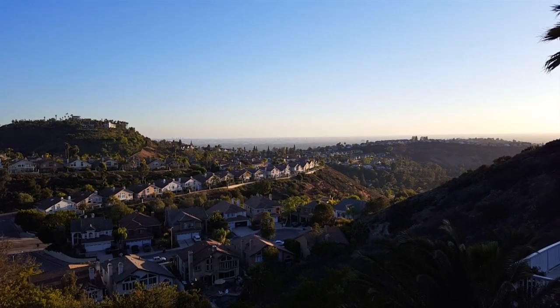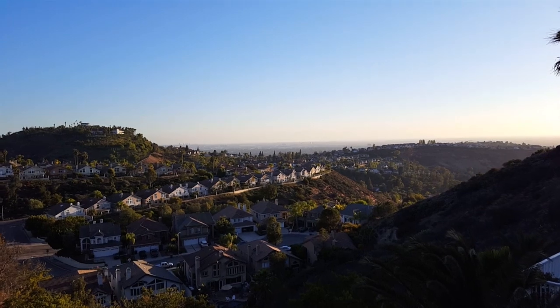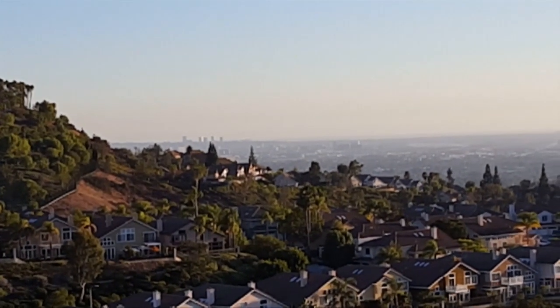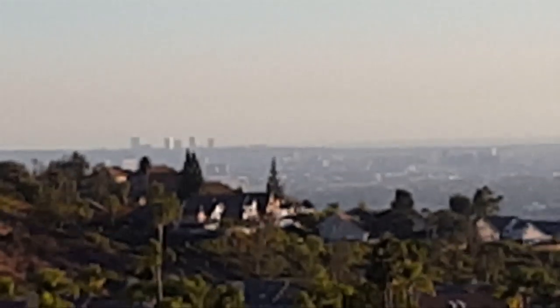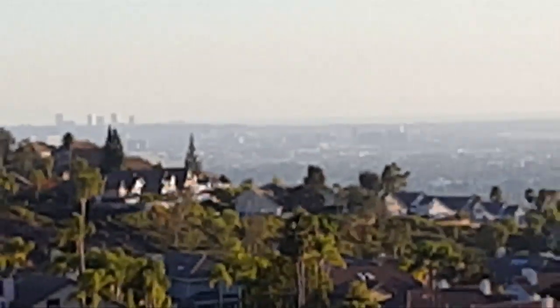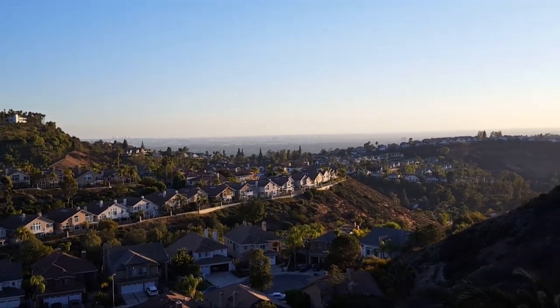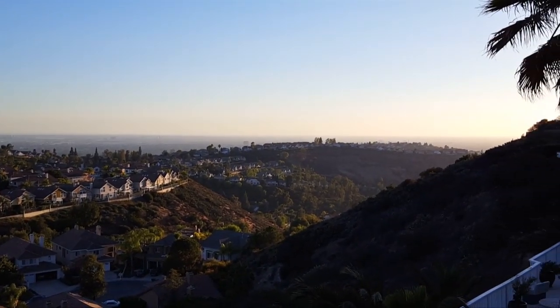Island out there. See the tall buildings there to the left? That's Fashion Island in Newport Beach. Those are on an island? No, that is a shopping mall in between the buildings. The buildings are mostly office blocks or hotels. What a view.